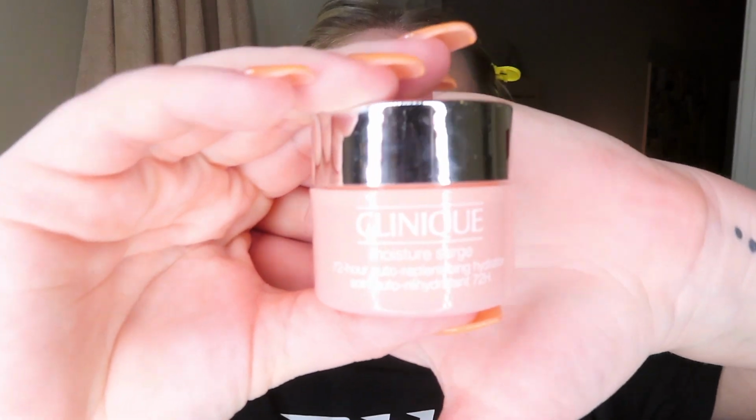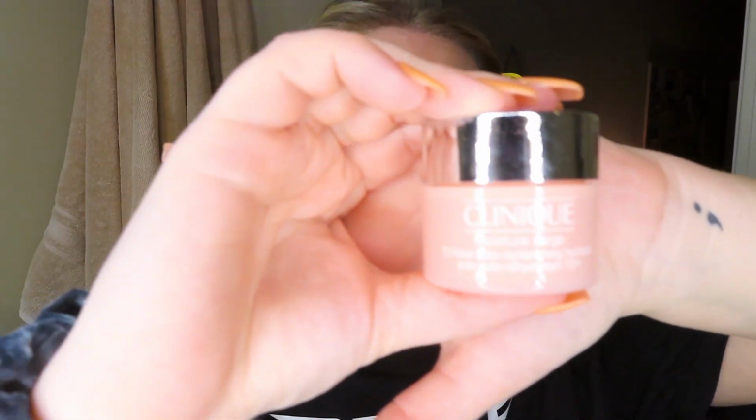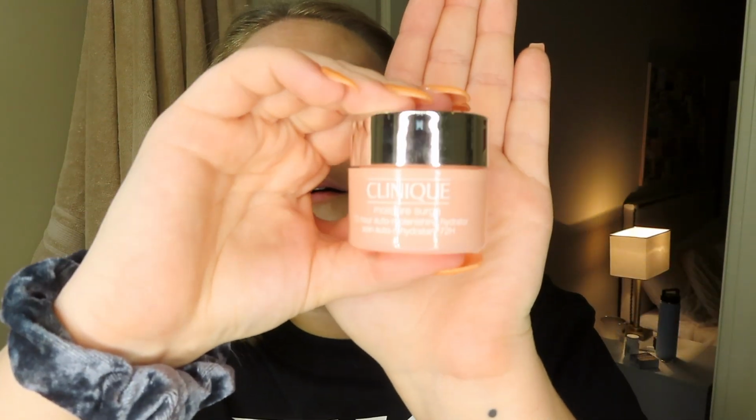So the final product we're gonna talk about today is the hydrating step. So I like to use this Clinique 72 hour auto replenishing. Let's get that focus on there. Come on. Let's try to focus on my tattoo. It won't even focus on this. There we go. So this is the Moisture Surge 72 hour auto replenishing hydrator.